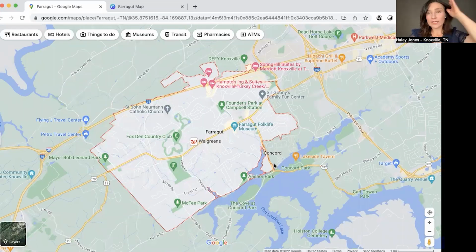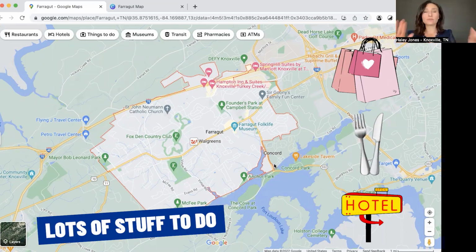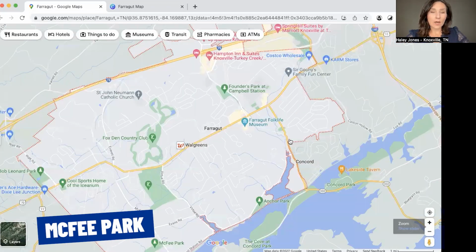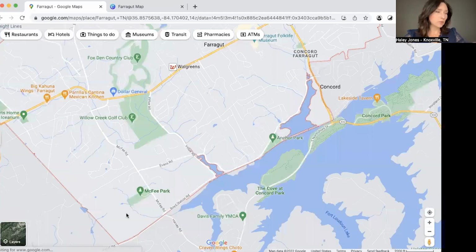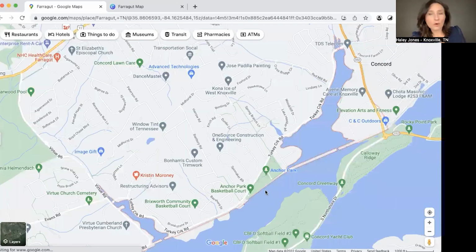So Farragut, for one, is to me the highest density of shopping, restaurants, hotels, stuff to do. They also have like 16 miles of greenways. They have several parks. So even just the parks like this McPhee Park, this is Farragut's largest park, I think. And they have pickleball. They have all kinds of fun stuff here. Anchor Park is another super popular one, with basketball courts and that kind of stuff.